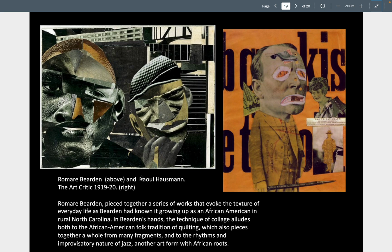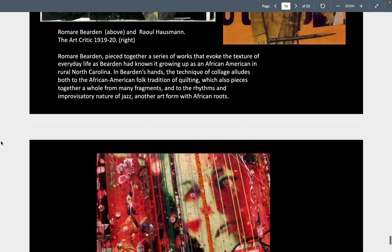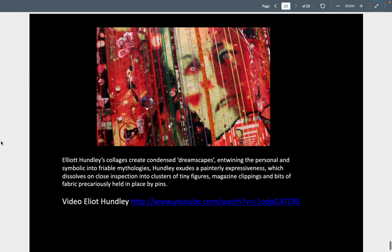We see also from the Harlem Renaissance, Romare Bearden, who is taking different ephemera from magazines and then cutting them up and creating really jarring juxtapositions that have been described as showing a city falling apart and coming together at the same time. I think, though, for me, the master right now of collage in the world that I travel around in Los Angeles is Elliott Hundley.